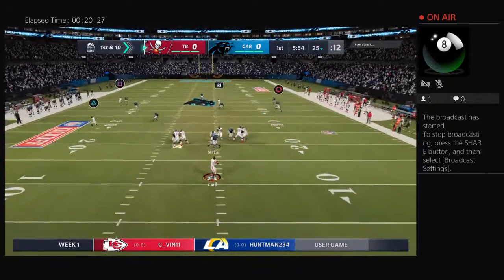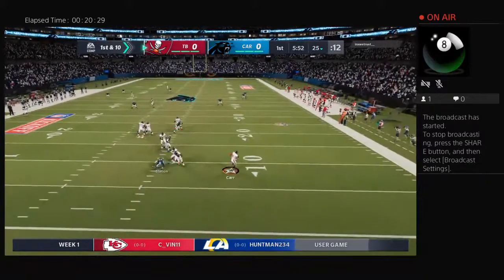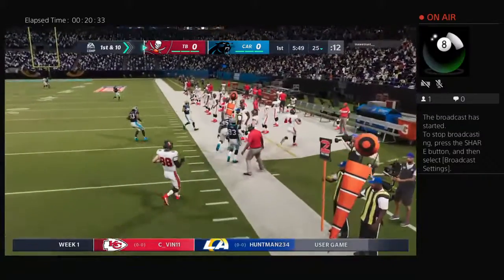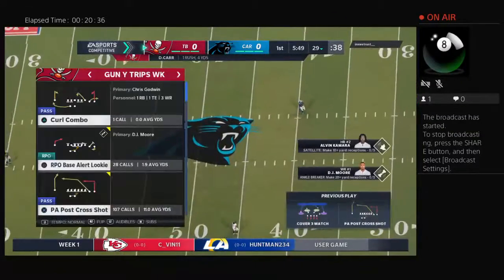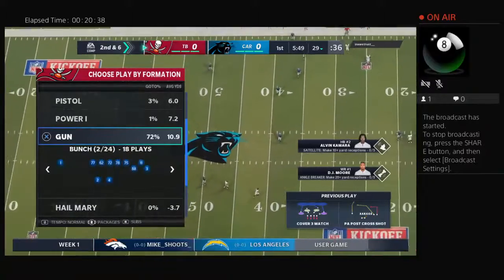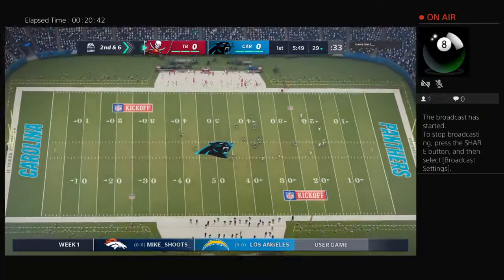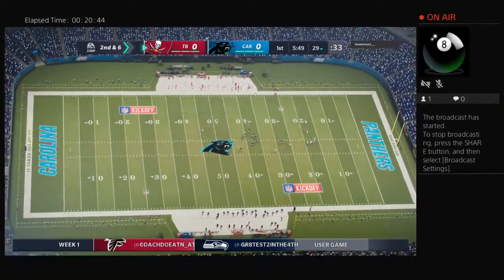Throwing on first down is Carr. Eluding the pressure right. And he's going to keep it here. And he gets this up just shy of the 30 to the 29 before he's out of bounds. 4 yards the result on the first play from scrimmage. Second down. 2nd and 6.